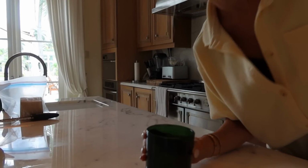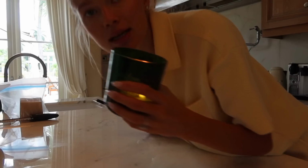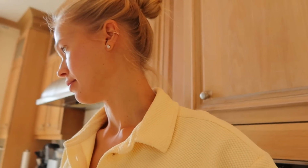Let's light up the candle and make a little romantic atmosphere. Let's go. It's actually a candle that I made myself with my mom. We went to this candle making class and I made it, and it's still here. It's actually one of the best smelling candles I have.